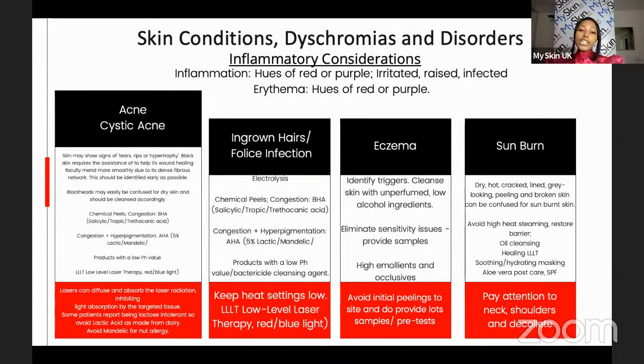And I'd like to point out that inflammation on darker skin tones tends to present as hues of red or purple irritation. And they can often seem either raised or infected, versus erythema that again can present as hues of red or purple on the skin. But there are very big differences between what inflammation looks like in the skin and what an erythema looks like on the skin. And it's important for you to know how to tell the difference between them, because that will be your deciding factor as to how to treat the skin and your choice of treatments. So I have some slides coming up a little bit later on that will point out the differences for those two reasons. On this slide, you will see there is acne, cystic acne, ingrown hairs and follicle infection, eczema, and sunburn.